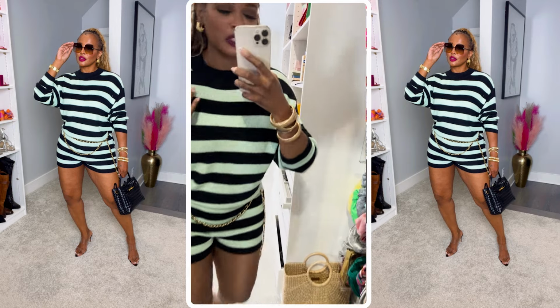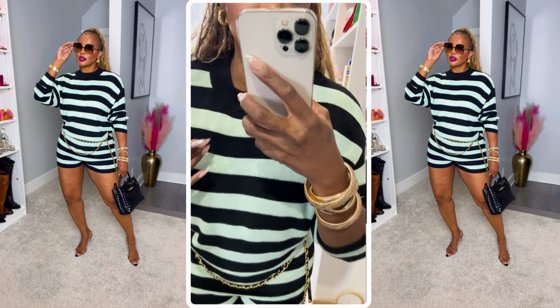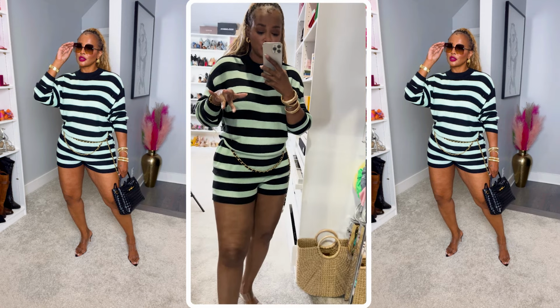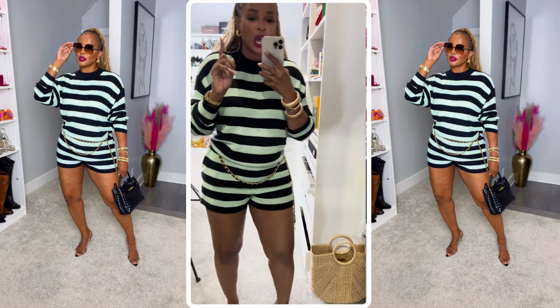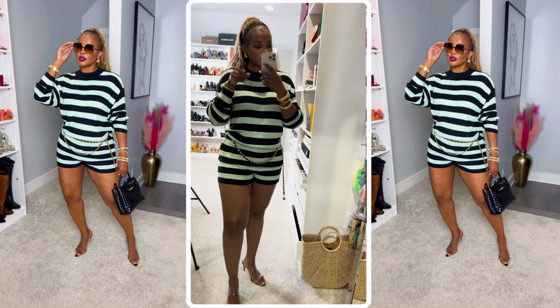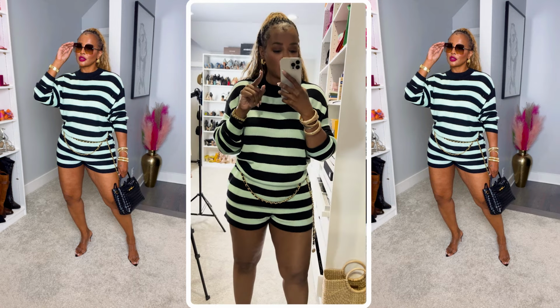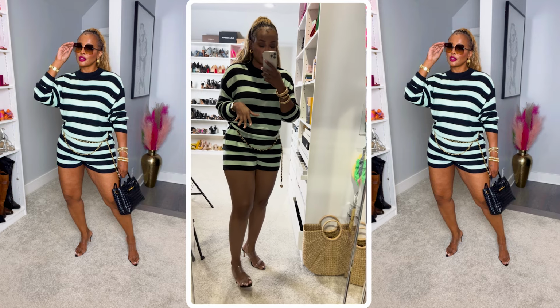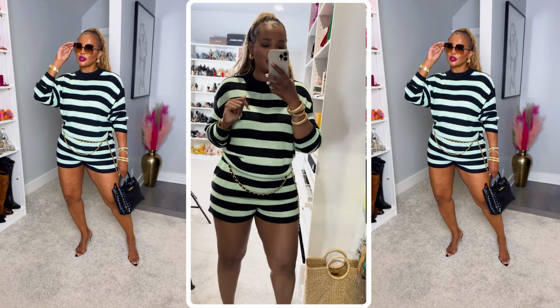I love this material. It's like a lightweight knitted sweater, but it's so cute. I was afraid about the stripes, but they are cute. I really like this look. I'll tell you on the next slide what size I ordered because I can't remember. I think I ordered a large and had to roll it up a little bit. I should have ordered a medium, but I will confirm it on the next slide. But this is so cute.